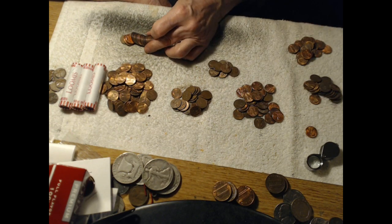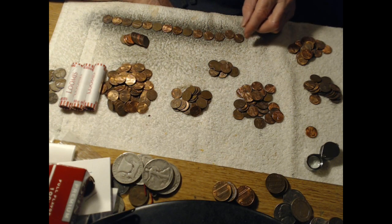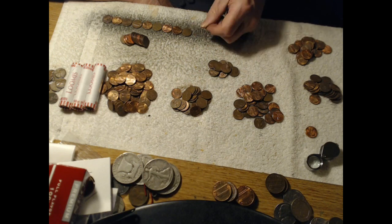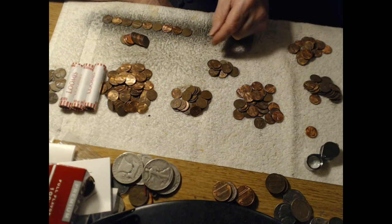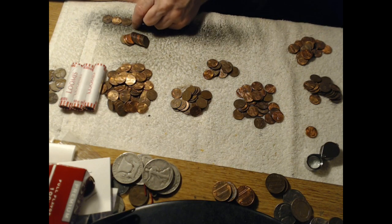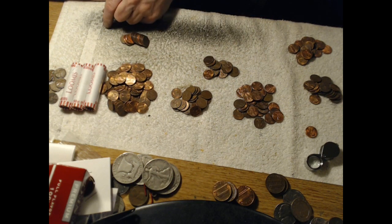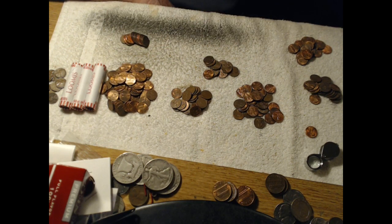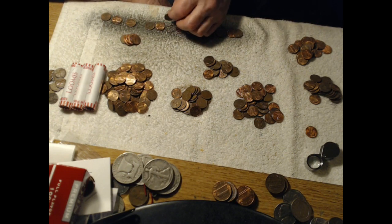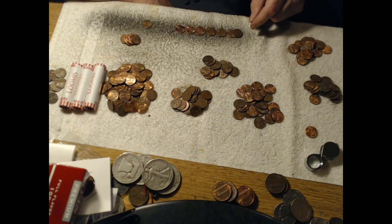And then as far as regular wheats, the common years, I'll sell them for 3 cents a piece. I think the average today is, I don't know, would you say around 5 cents a piece, something like that. But they're just common coins, and they're never going to go up in value. Not in my lifetime, of course not. But even in my kids' lifetime or my grandkids', they're not going to be something people are going to be looking for and saying, "Oh my gosh."